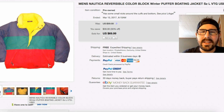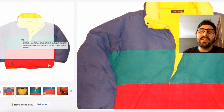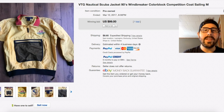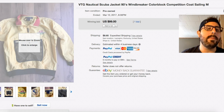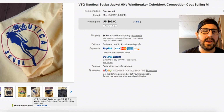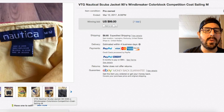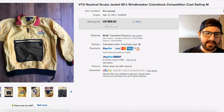This looks like they sold it at a sale for $69.99. Pretty cool pickup. You'll see these for like $5 to $10 in the thrift store. Definitely worth picking up. This is one of the higher sales that I saw on there. Really cool piece. It looks like a windbreaker. It's got the Nautica scuba gear. If you see the Nautica Scuba, this stuff tends to go for more while I was looking through the listings. But super cool. Yellow and red are going to be the colors that you see. You're going to see Nautica blazoned all over. When you see that stuff, that's what you want to grab.